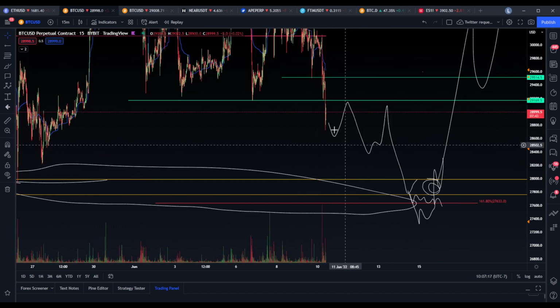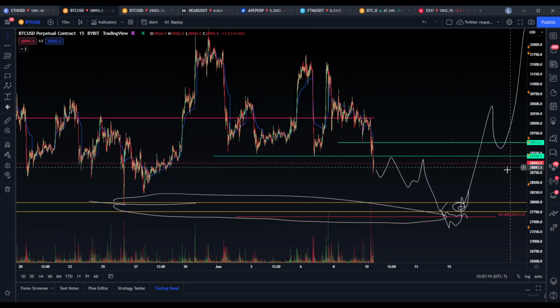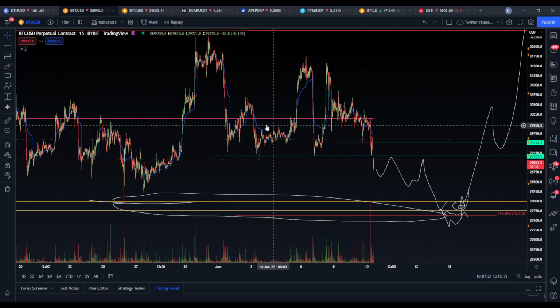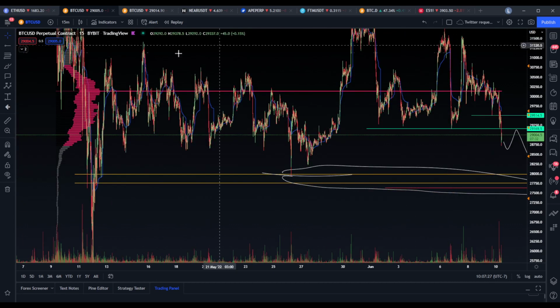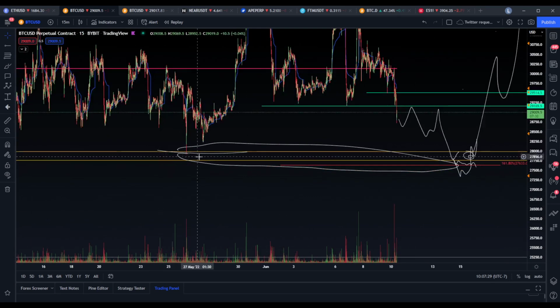Obviously expecting heavy volume under here. Why is there a lot of volume under here? Well, anyone who's opening longs here is likely putting their stop under these lows, so that liquidity is being grabbed. But likewise, people opening longs in this wider range are putting their stops under these lows, their liquidations and stops. So for now, price is driving towards that liquidity.